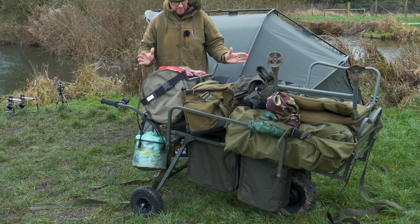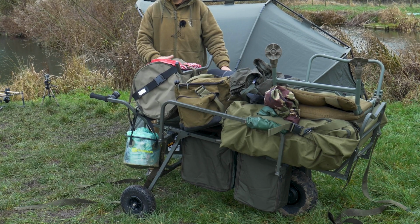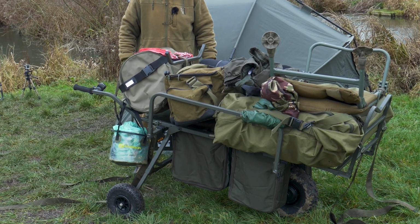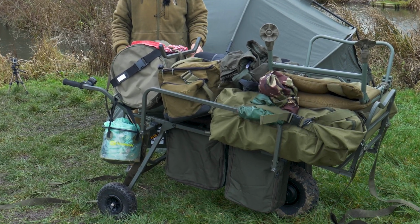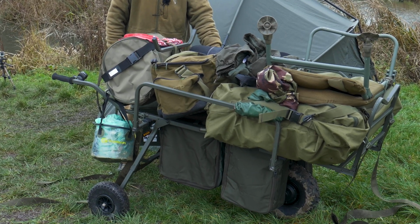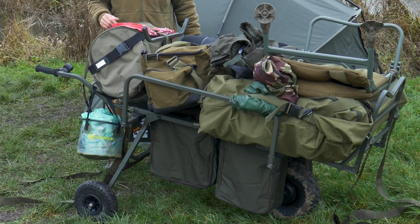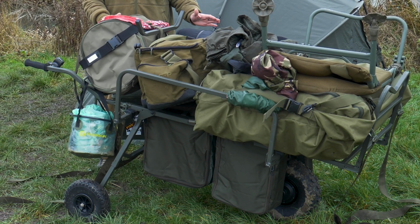And the missus, my beautiful wife, done me very proud this year, and she's got me a power bower, the Nash power bower. Obviously first time using it, and it got me round here nice and easy. Yeah, really impressed with it. It's very stable. I mean, I'm rocking that big time, and it's not going nowhere. It's got most of my gear on it. The only thing that's got on it now is the bivvy and the rods. But yeah, super stable and a great bit of kit.